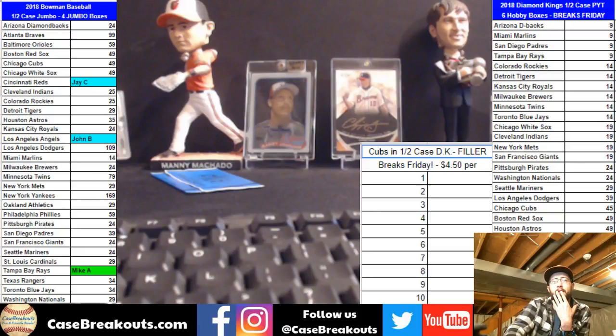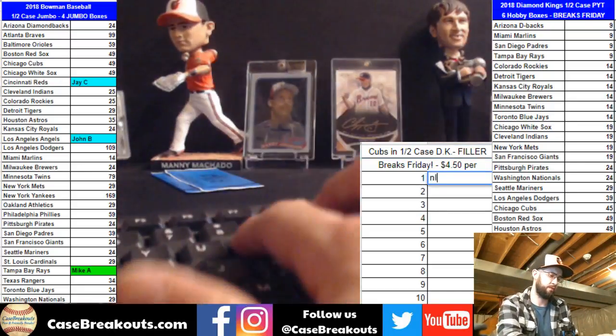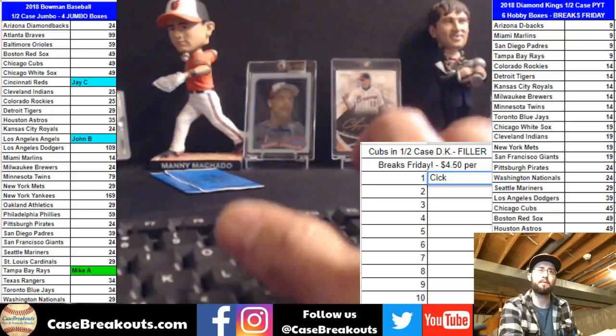Nick, do me a favor: if you guys take a spot in here, please do not send payment yet. We'll wait till we get closer before we pay. I don't want to get this halfway filled and it doesn't fill.